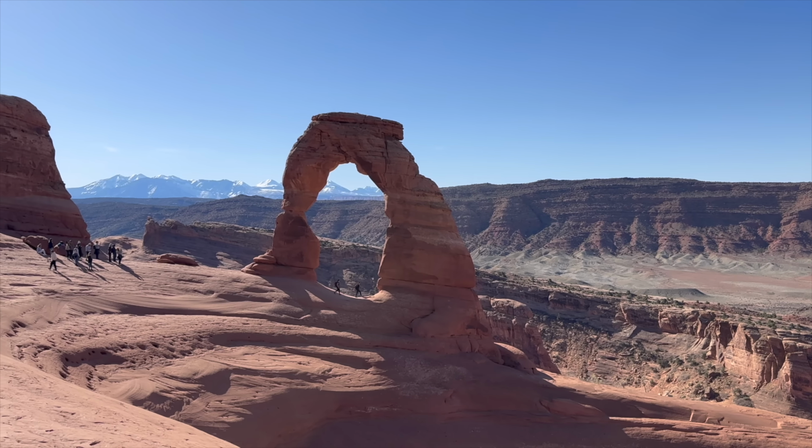Really close also to Moab is Canyonlands National Park. It's kind of divided into 3 areas. There's the Islands in the Sky. That's up in the northern part of the park. It's only about 40 minutes out of Moab. The Needles are the south part. They're about an hour and a half drive. And then on the far western part, there's the Maze. That's accessible only by 4-wheel drive vehicles.